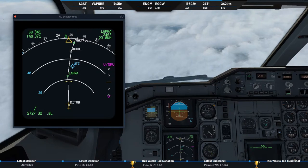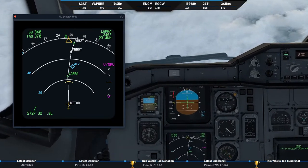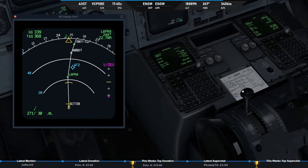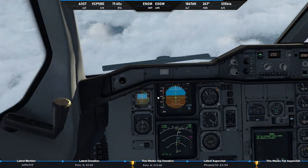So let's go 250. Even with this big old beast, look, it's struggling to slow down at 3,000 feet per minute. So what I'm going to do is just arrest that rate of descent slightly. I'll just use a little bit of speed brake, just to help us slow down.